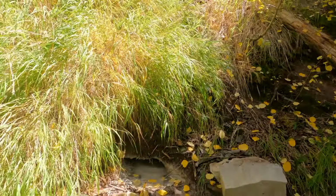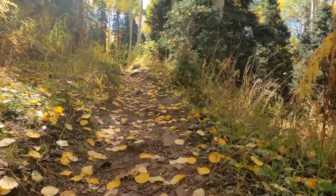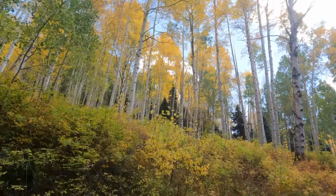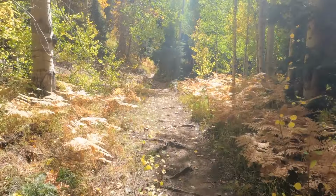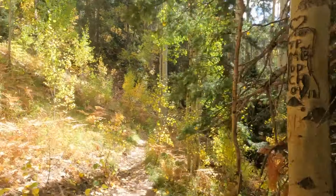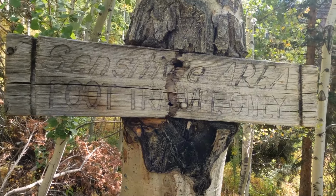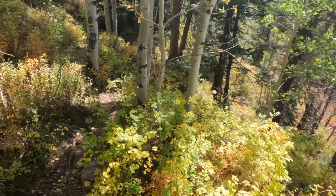It's all bubbly. Sensitive area, foot travel only. You got it. And it smells like Pagosa again.